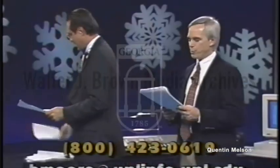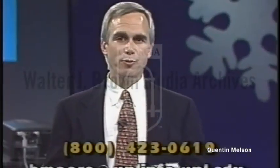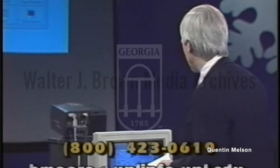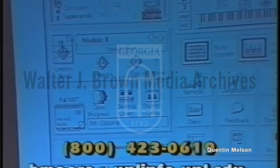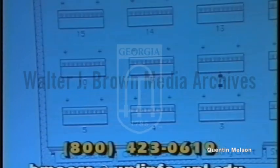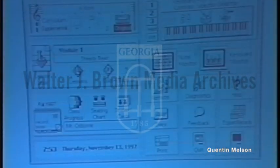Here's a question. Can printers be hooked up to this particular system? The answer is yes, primarily for printing out student reports and student records. If we could take a shot of the computer screen, I will show you two areas. There is a complete classroom management portion right here where a teacher can set up classes of students, and each child will be located at a particular seating chart, and you can go to that particular student and have notes typed in. It will also record scores from the various quizzes that are built into the curriculum.